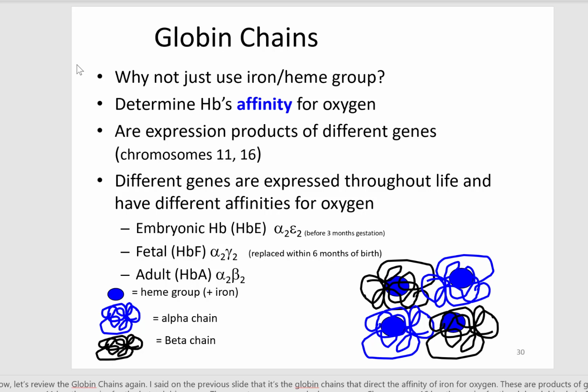And during embryogenesis, when you were an embryo, you did not have your blood vessels developed quite yet. You were relying on diffusion of oxygen through your mother's uterine tissue and diffusing into your embryonic tissue. So in order for the oxygen to be pulled away from your mother's uterine tissue into you, the developing embryo, you had to have a high affinity hemoglobin.